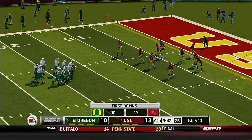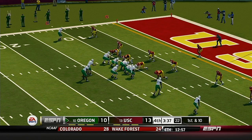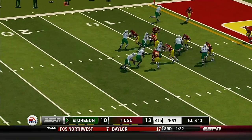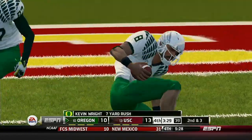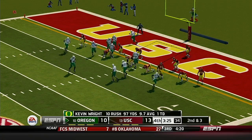First down, 10 to go. Ball on the 11-yard line. He has some room. Decent run here, right side. That's a gain of 7. That'll bring up second and 2.